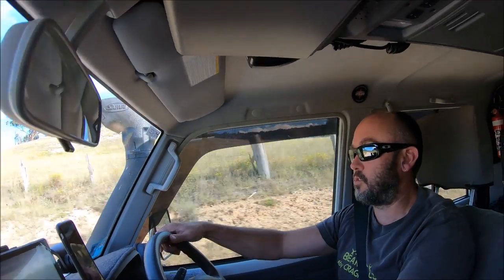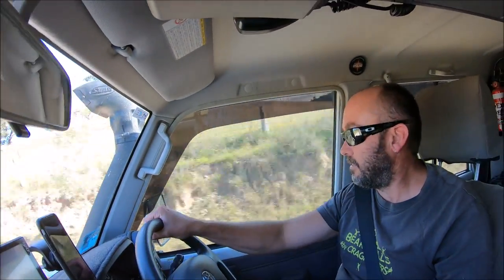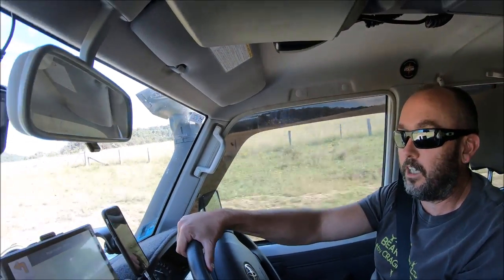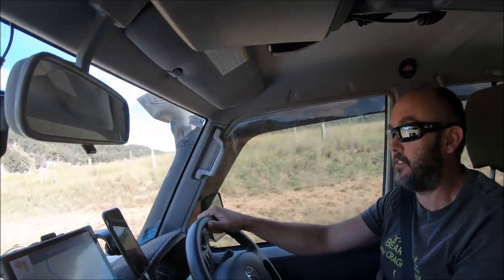Us off to Dun Swamp for a couple of days. Got the camper on the back. Got John and Lorraine tagging along again. Yeah, so see how we go. Pretty popular spot. We'll just get there and try and find a campsite.